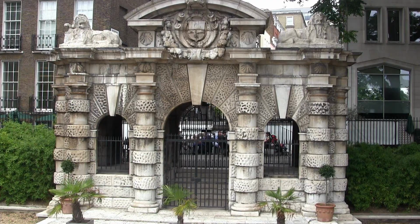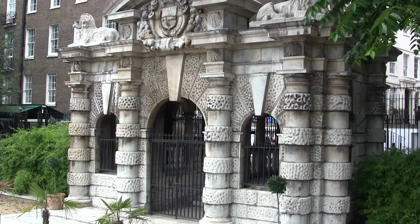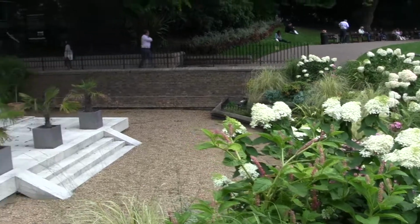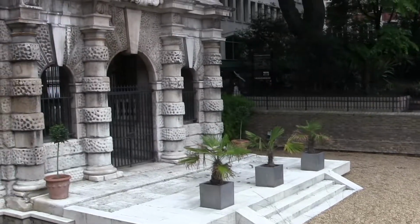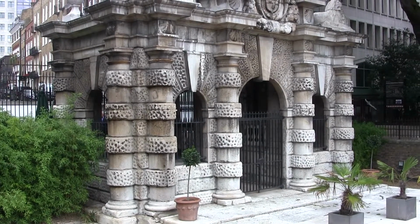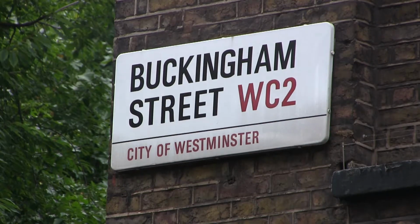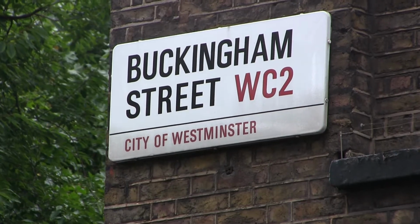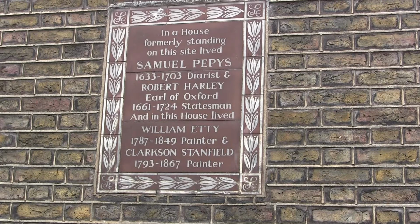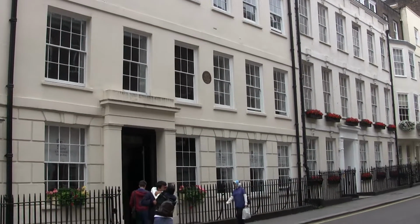Just off the Gardens is Watergate Walk. When the Thames was London's main highway, all the big riverside houses had their own river gates. This was built in 1626 and is the only one to survive. Up the stairs opposite the gate is Buckingham Street, where diarist Samuel Pepys lived. He lived first at number 12 and then at number 14.